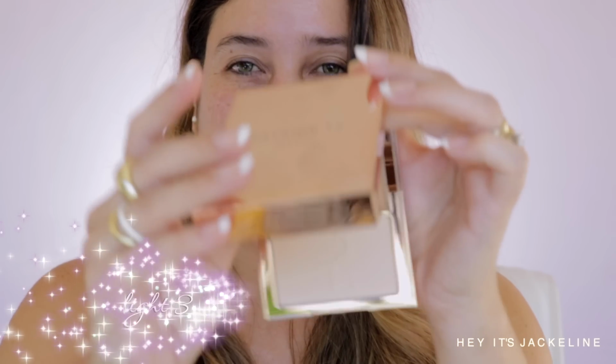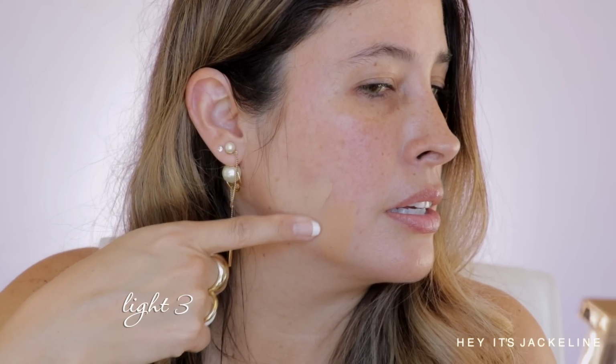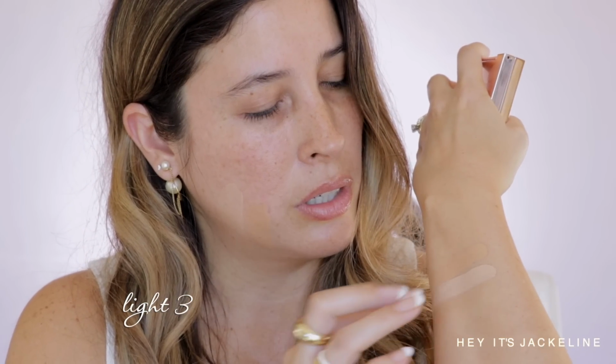The next shade is Light 3, described as a golden neutral. It feels, honestly, very emollient, very creamy. Okay, that's very light for what I am right now. Usually I try to look for a neutral tone. There you go, yeah. And the time that I'm recording this video is summertime, so that's something also that you have to note, that in summer months you get a little bit more tan naturally, more bronze.